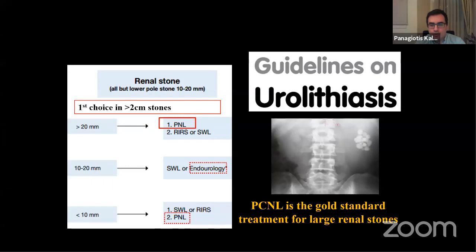We know that PCNL has been the gold standard for large renal stones for many years now, and it's in the guidelines, and it still is. For stones more than 2 centimeters, it's the gold standard. And standard PCNL has been the standard for many, many years now. It works. It doesn't matter if it's mini or not, but it's very important to consider that it's a procedure that still works very efficiently.